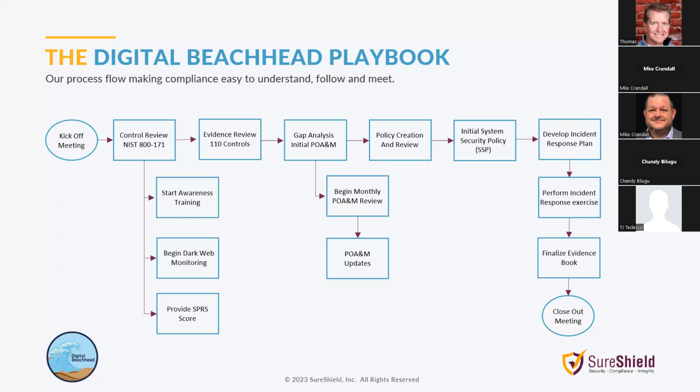This is where we reference those other sources of things that you may need, whether that be Prevail, Quick Track, you name it, we'll get you the right possible solutions. To include SureShield, they do vulnerability scans. They have a great vulnerability scanner built into their system, so we can get your vulnerability scans going. We work then on your policies. We go through the policies line by line, so that way the policies actually meet the NIST control sets. We develop your system security policy, which is a requirement for the SPRS score, along with your POAM.